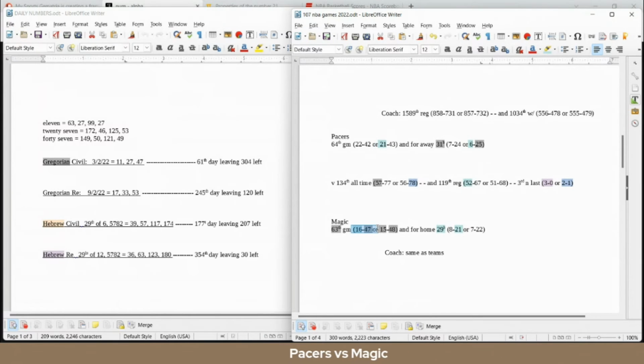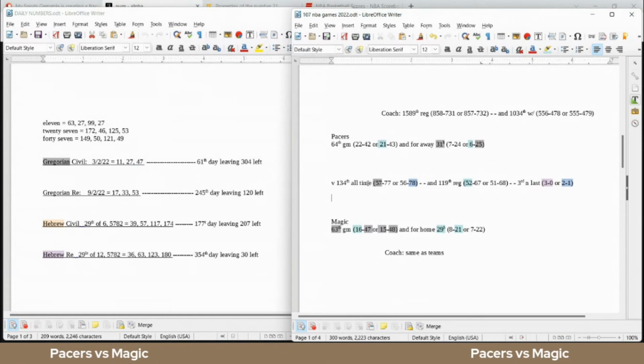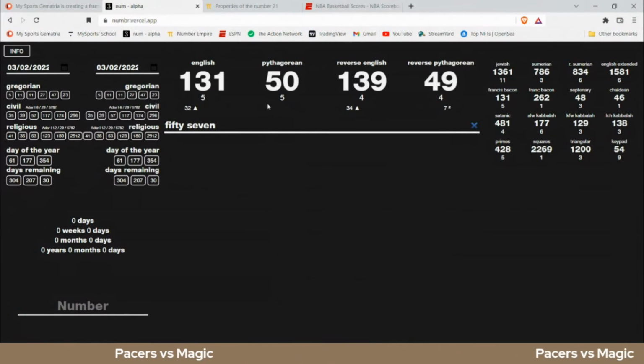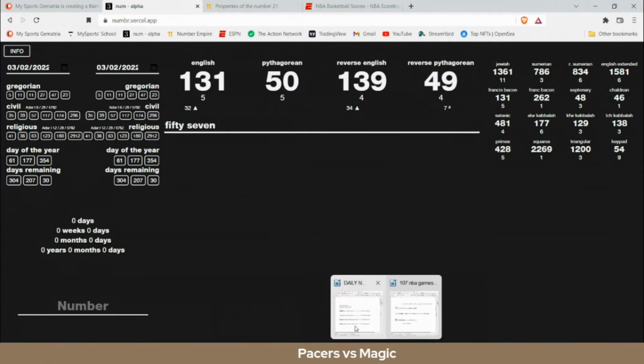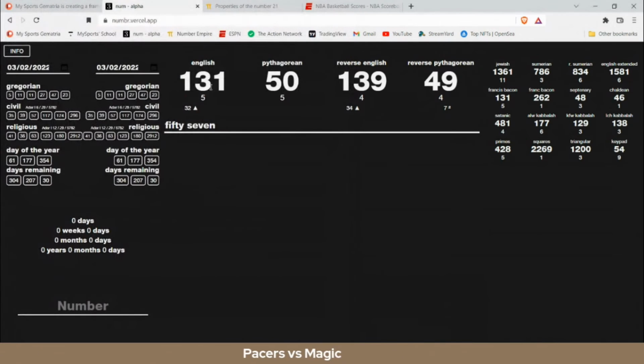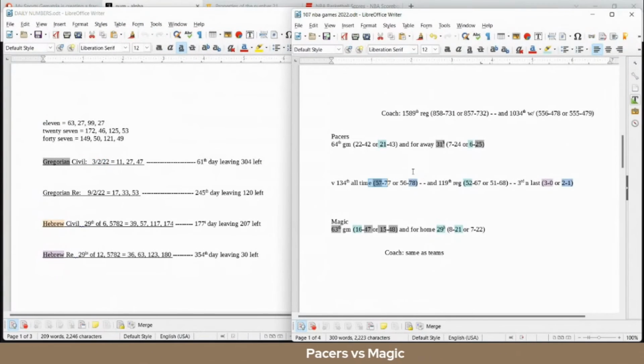Magic would become 16-47, 47 date numerology on the Gregorian. They would get their 57th all-time head-to-head win against the Pacers, and 57 is similar to 47 in a way. 57 sums to 50 and 49, just like 47 sums to 50 and 49. But today is also March 2nd, which is 3/2, like 32. And 57 also sums to 131, the 32nd prime number. So that could be in favor for Magic.